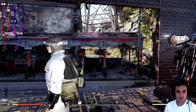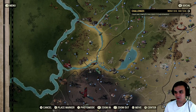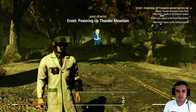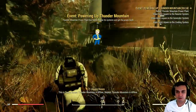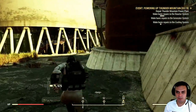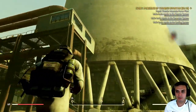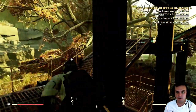So now you ask yourself, where can I find it? And that's super easy. All you gotta do is navigate all the way to the Thunder Mountain power plant and fast travel over there. Once you've fast traveled, you will end up in this location right here. What you'll need to do is just run in this direction right here. Keep running, then you will turn a little bit to the right side. Keep running. You can go either way, but essentially you want to get to that thing right there. But I'm just gonna use these stairs over here. Keep running, going up.